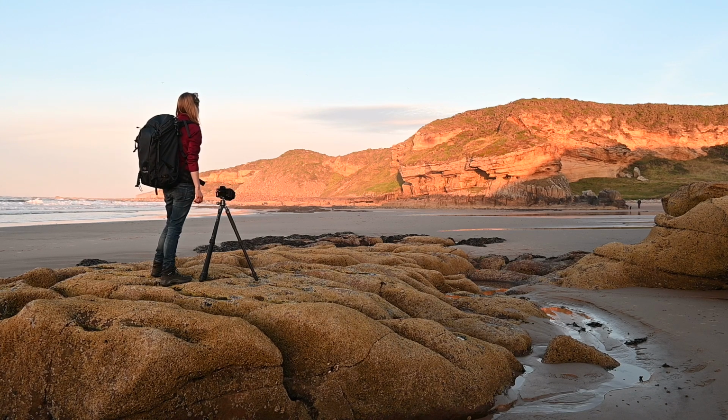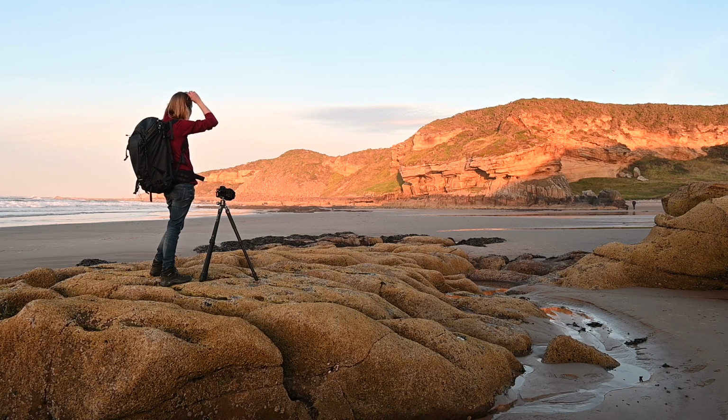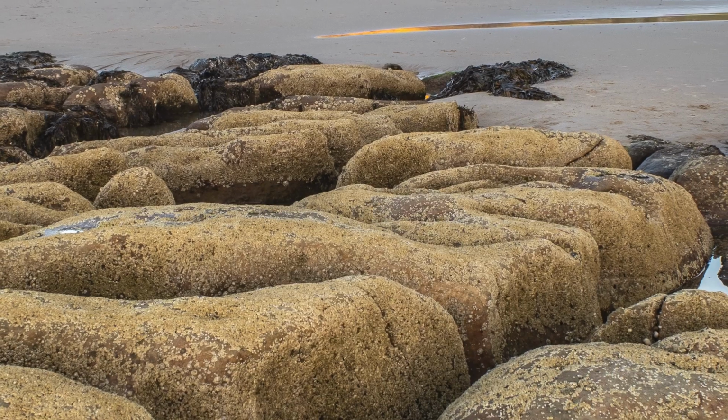I'm just not finding compositionally this is working particularly well. That light is beautiful. I really wish it was lower down. If it was lower down, we'd be able to get it on the beautiful rocks. But yeah, it's just a little bit too high to really utilise that.